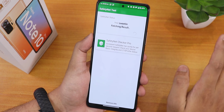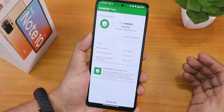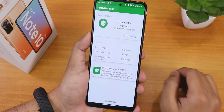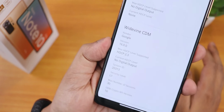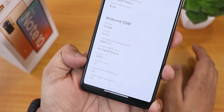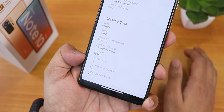Now let's talk about some normal things like the SafetyNet and stuff. Yes, the SafetyNet passes right out of the box, but I do have Magisk flashed over here. Even with that, I have banking apps working, no issues whatsoever. All the banking apps working fine. Talking about DRM info, if you're worried about losing your L1 certification, it's not a problem here. As you can see, the L1 stays. As you're noticing, the security level shows as L1. So you can stream Netflix or Amazon Prime videos in 1080p over here without any issues.